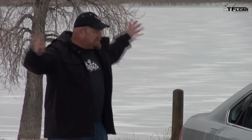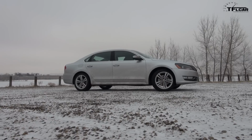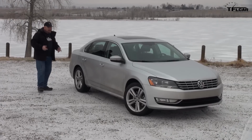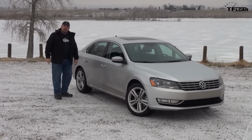Ach, du Lieber, du bist wunderschön. Not really. I just basically said it looks good. I think it looks nice, very conservative. This is much more buttoned down and serious, but there are some very nice crisp lines here that kind of look like they're from an Audi.